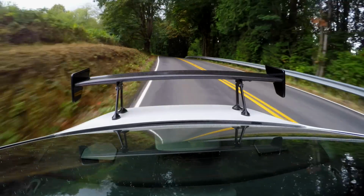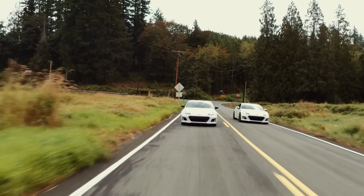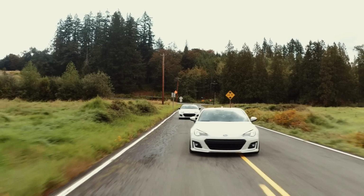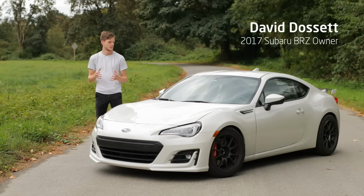So let's go back to that initial question. Which is better, the TS, or should you buy a limited or a base trim and modify it? Well, luckily, we've got a friend that's gonna help us find out. So this is a 2017 Subaru BRZ with the optional performance package.